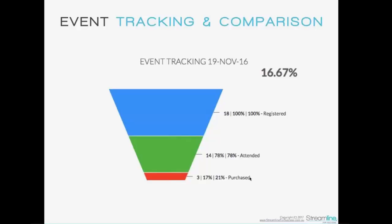Just on that, if you change a whole bunch of things at each event, it can be hard to attribute a particular result to any one cause. So it's something to be mindful of. If you've got a different offer this time versus last time, paid versus not paid, or someone else is presenting, there are other components you need to consider. But if you're running a really consistent event all the time, then it's definitely worthwhile keeping track of.